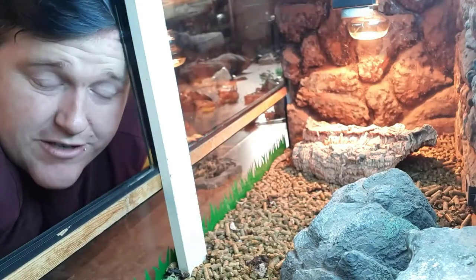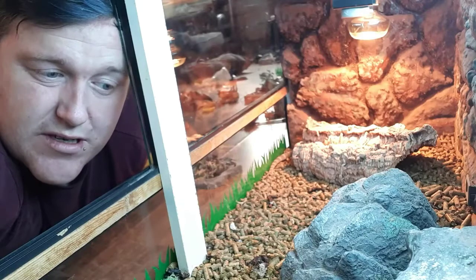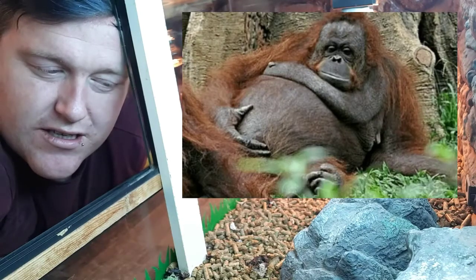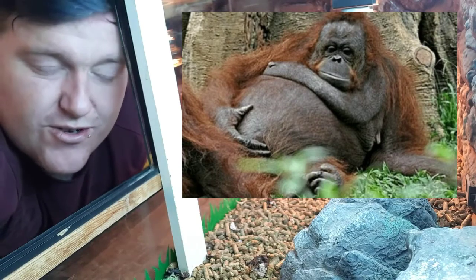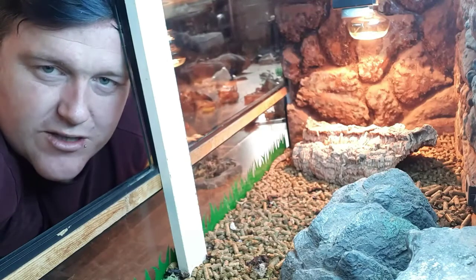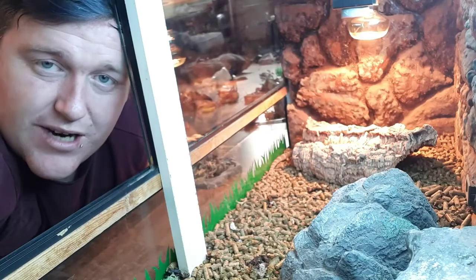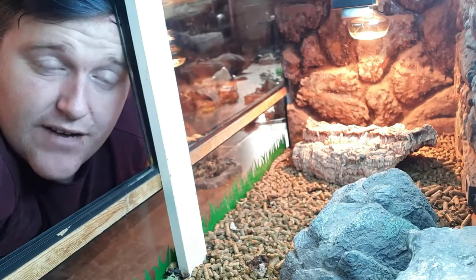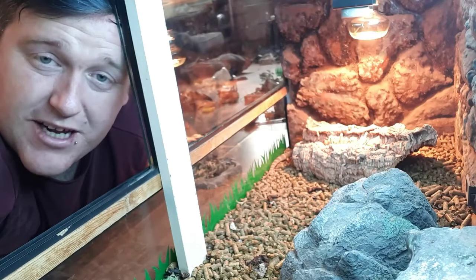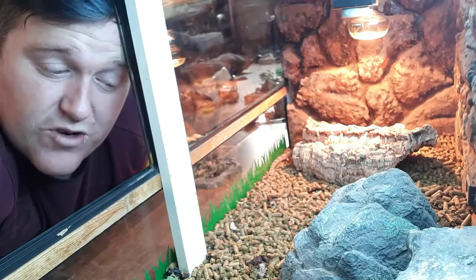So how to tell if your bearded dragon is going into brumation? Around this time of year, anywhere between November and January, they start slowing down and they don't eat as much. And you think they're sick, and you think, oh no, what am I doing wrong? It's nothing really to worry about. Obviously, check all your temperatures and make sure everything is correct. If everything is correct, then chances are he's going into brumation. If you're still worried, take him down to the vets and get him double checked. But brumation, it's what they do.